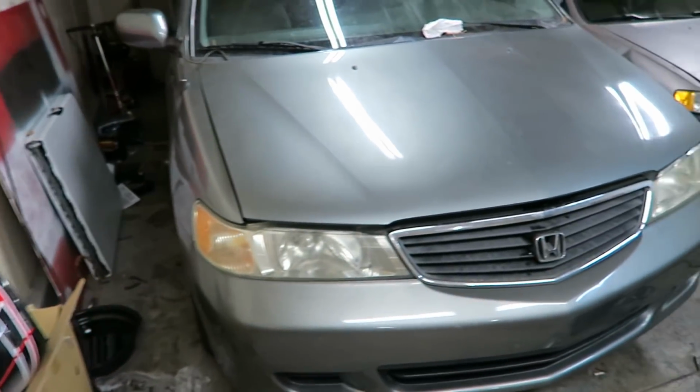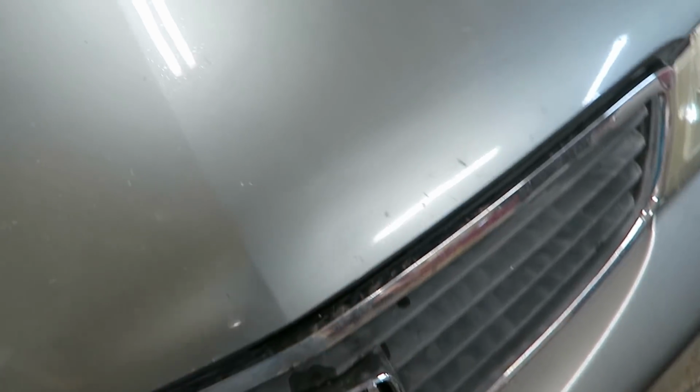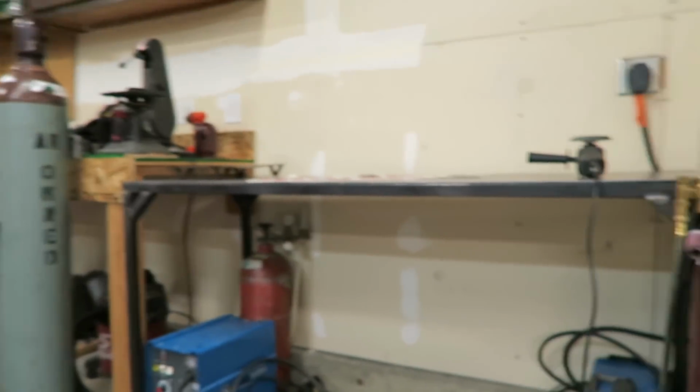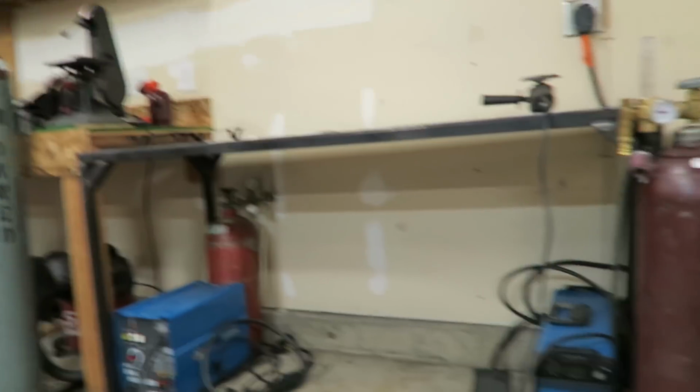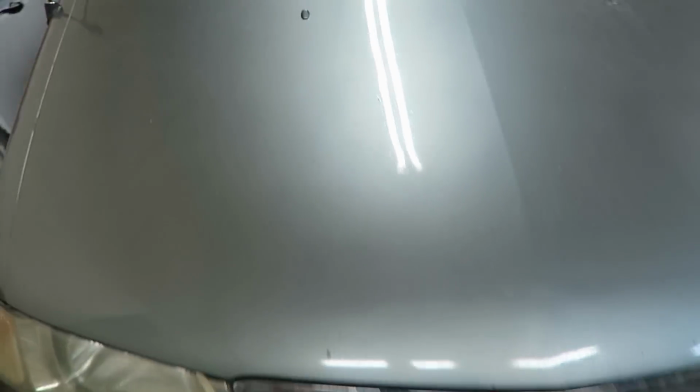And as you can see, we got the van in here, and very soon we will be starting on this beast, because now that we got the table, it'll be a lot easier to fabricate some stuff, so it won't be as sketchy. So yeah, stay tuned.